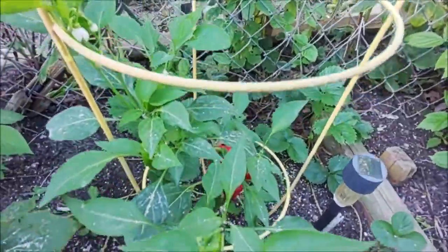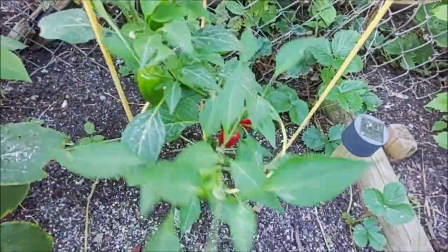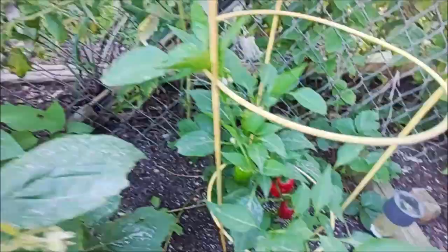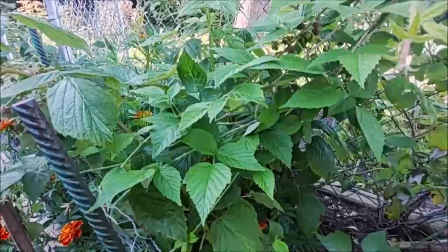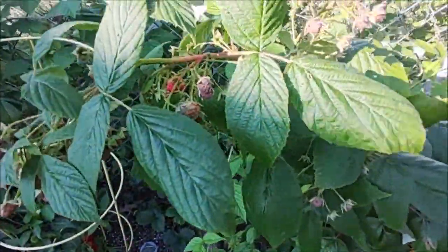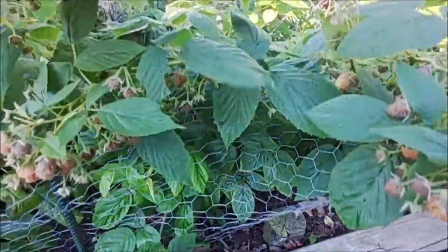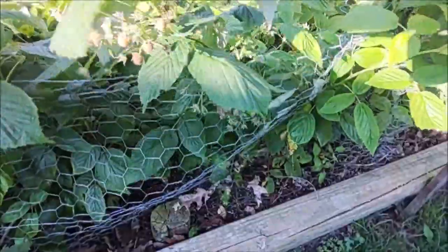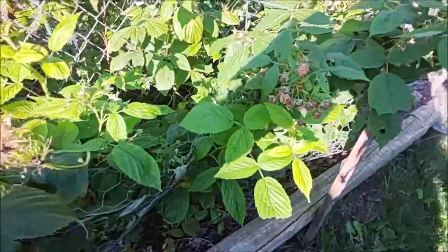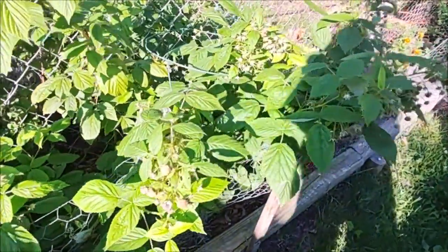Over here, the Cajun bell, it's got a bunch of small peppers on here, green and red. I'm hoping they get a little bit bigger. You can see lots of raspberries and lots of bumblebees. Look at these little guys.